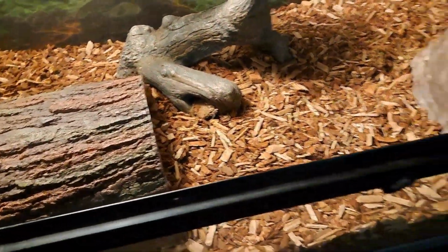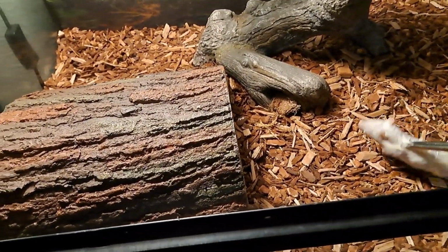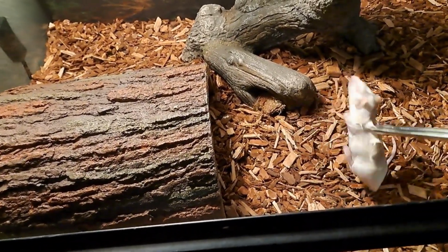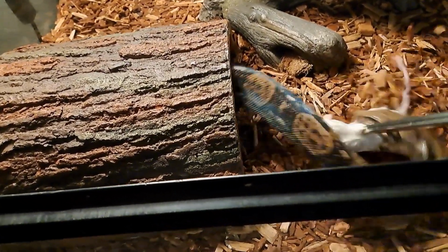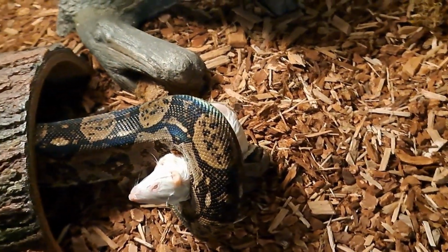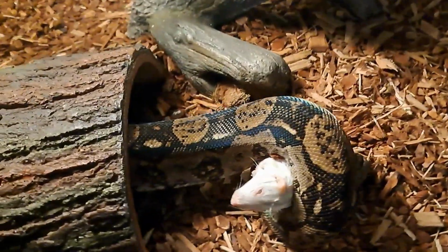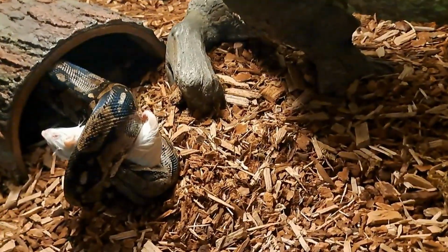So we have the doors open, mouse ready. Come on, Moo Moo. Moo Moo, hello. And right there, when you're thinking, I don't know if he's interested or not, I don't know if he's interested. Yeah, he's interested.